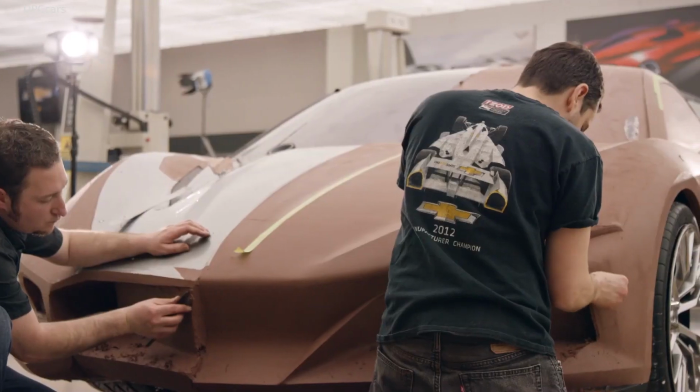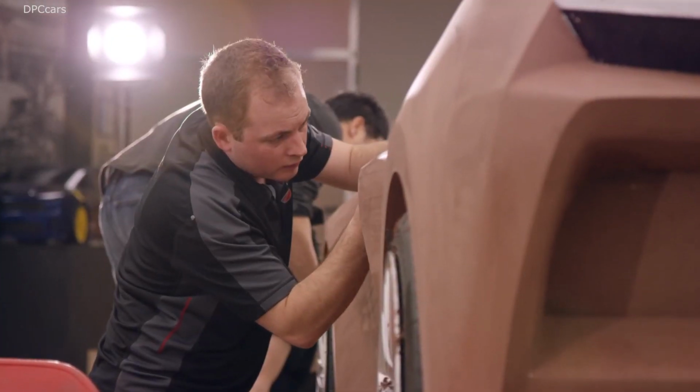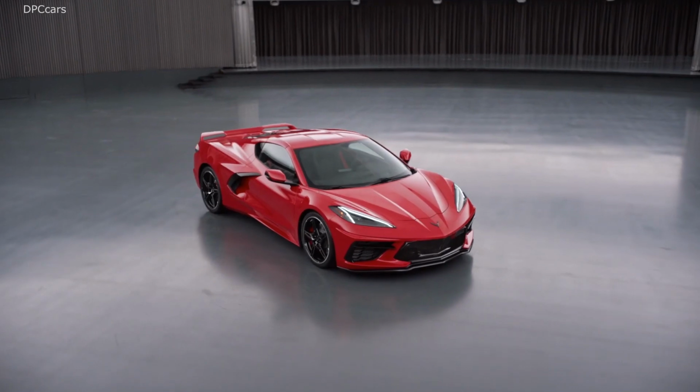When I come in and see the sculptors and designers and engineers working around the clay model, stepping back, it's like watching a symphony orchestra with the interplay between all the different people to create a unique personality, a character, a soul for a vehicle that people will absolutely resonate with and love.